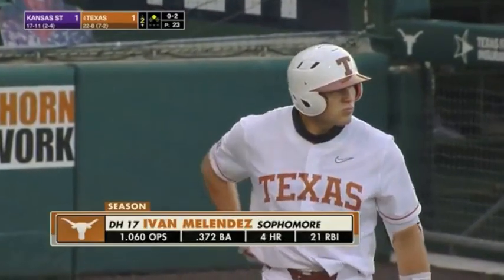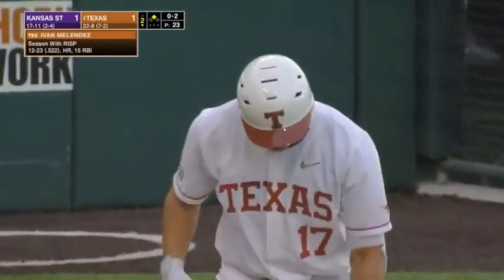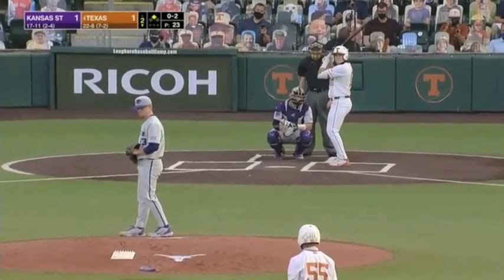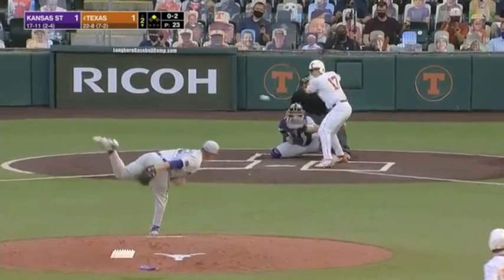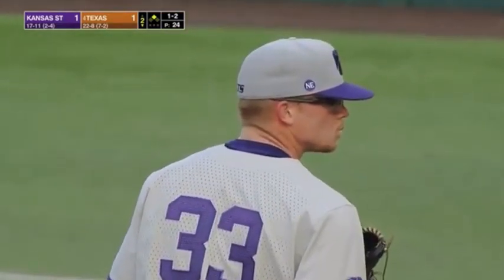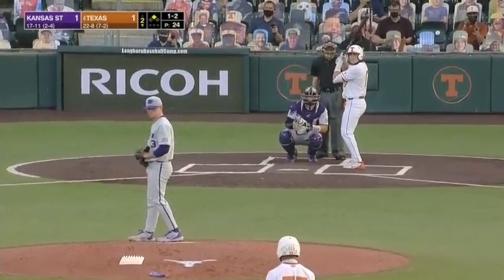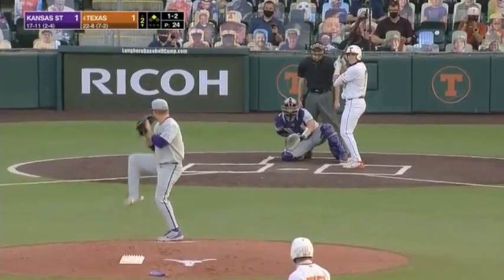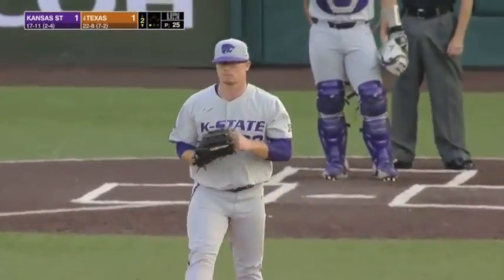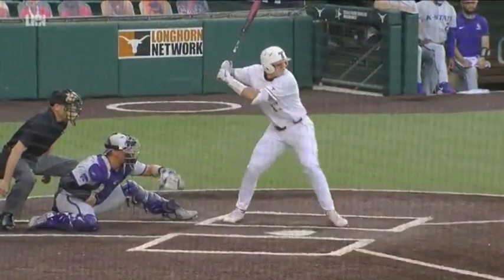Listen to this number. That's getting it done. Just seeing beach balls coming up there. That's getting it done. Just missed that offer from Wicks. The 0-2 inside. The 1-2. Threw it by him upstairs with the fastball and a big out for Wicks. 94 up top right here. Almost unhittable.